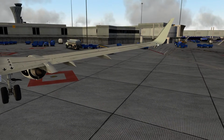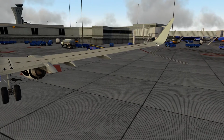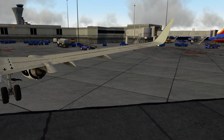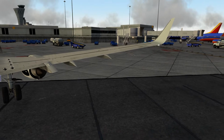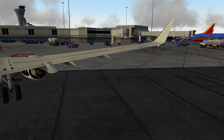John Wayne Ground Scock, November 337 Lima, West Ramp, requesting a VFR taxi. Sky 3837 Lima, John ground, runway 20 right at Kilo, taxi via Bravo Kilo. 20 right at Kilo, Bravo Kilo 3837 Lima.